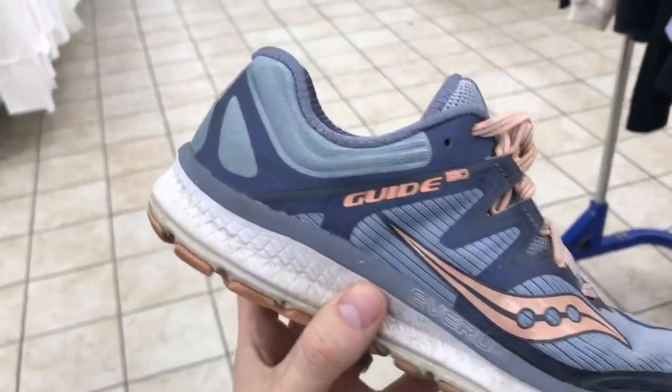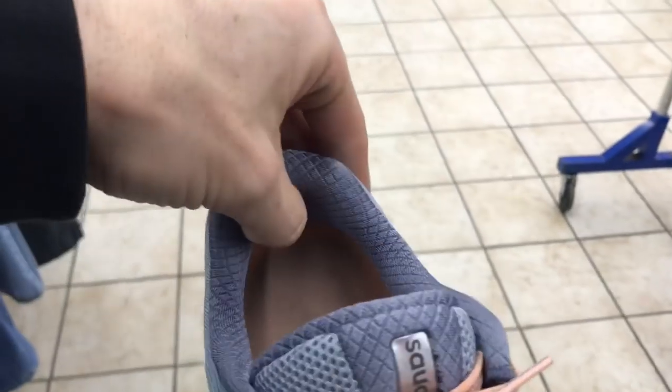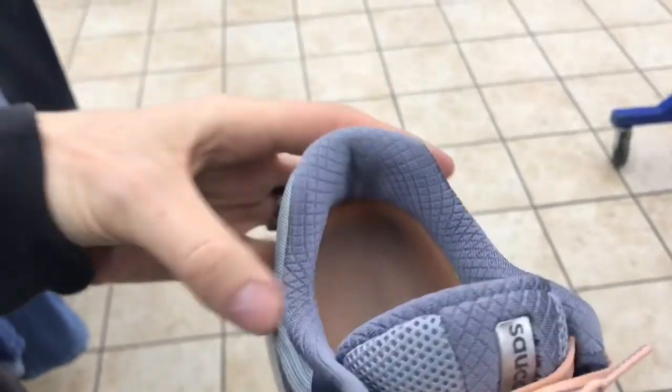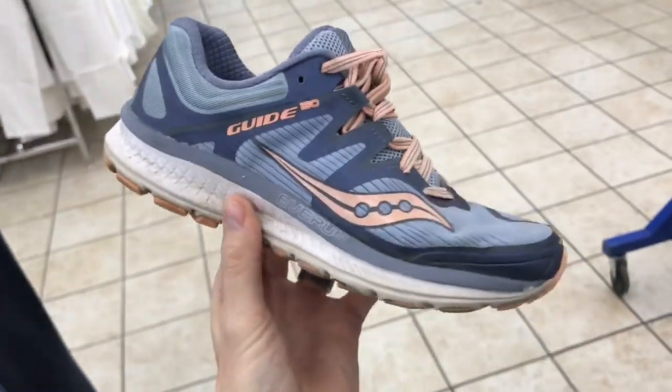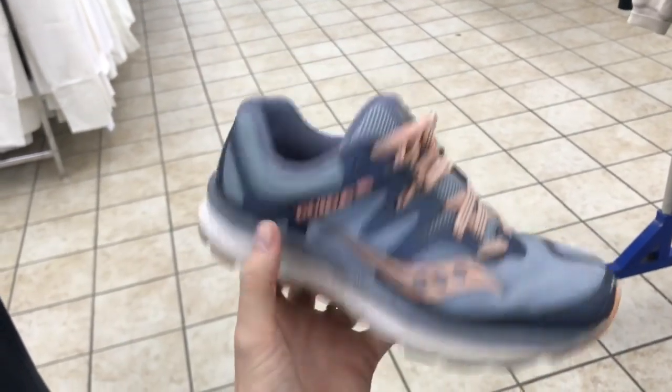Here is a perfect example. This is the Saucony ISO Series Everrun. It's a really, really good shoe. No rips or tears. Everything looks good. The tread looks good. But when you feel in the heel right here, you can feel that it's broken. So we're gonna pass on those.